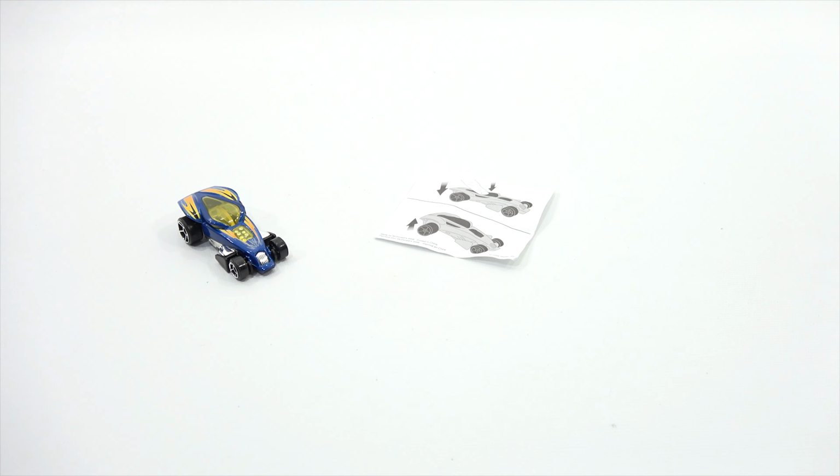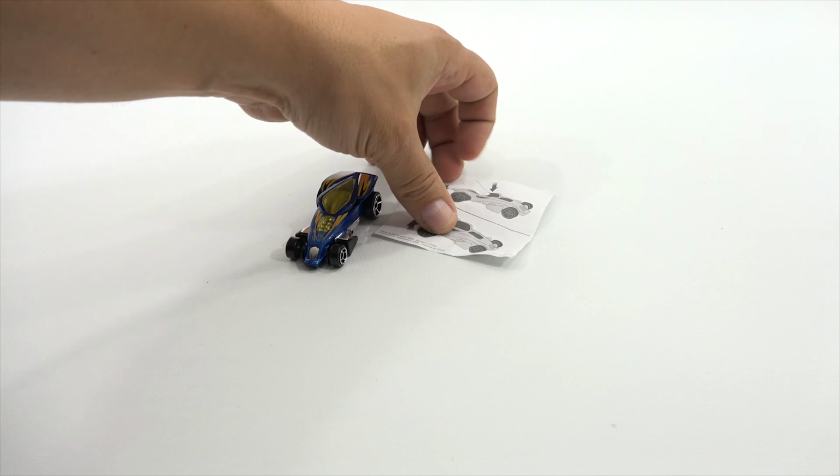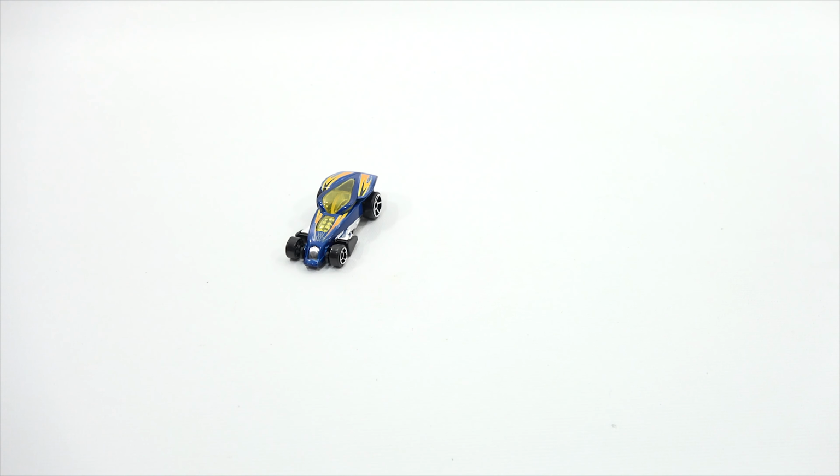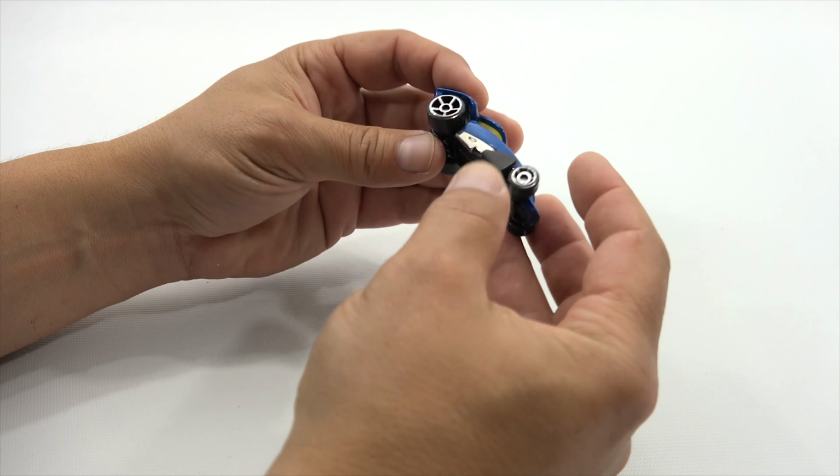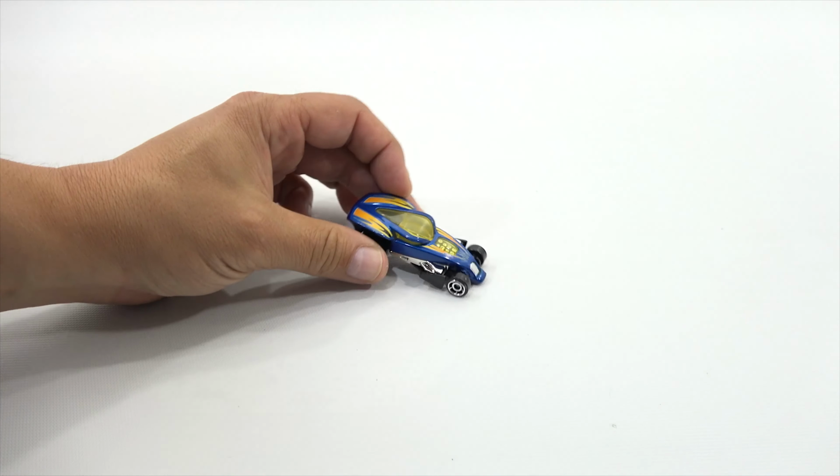Ooh, I just dropped a piece. Hold on. Okay, got it. It was a little bag. When you do toys like this, I always try to keep them in check. Try to keep all the pieces and the bags intact. Ooh, that rolls good. I like it. I like this car. Very cool. All right, the next one.